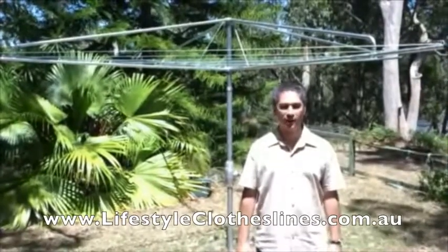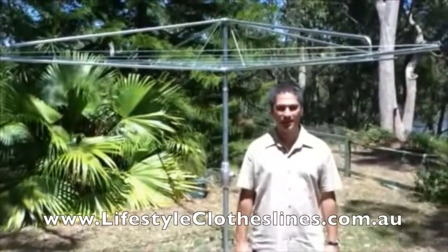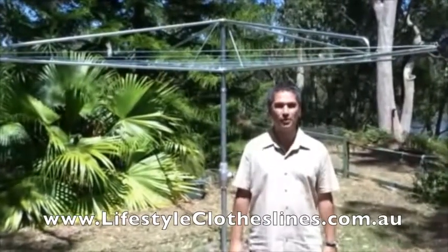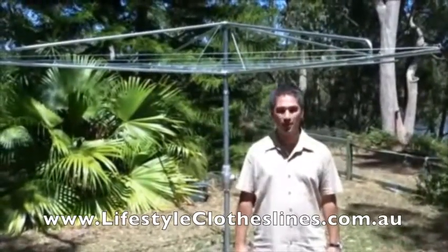Hi, this is my new clothesline from Lifestyle's Clothesline. When I saw the Hills Hoist Heritage 5 on the Lifestyle Clothesline website, I knew it was the perfect clothesline for my family of four.